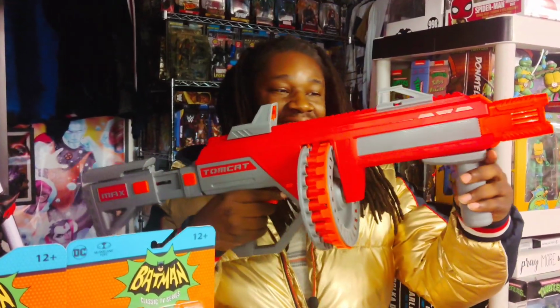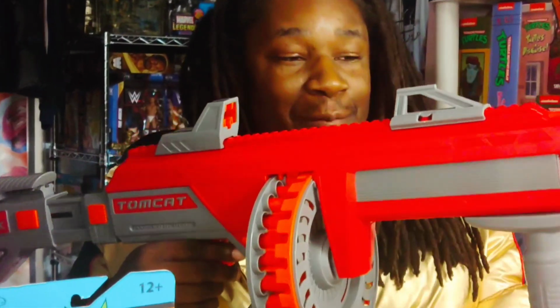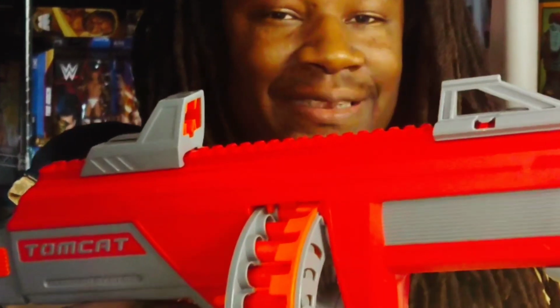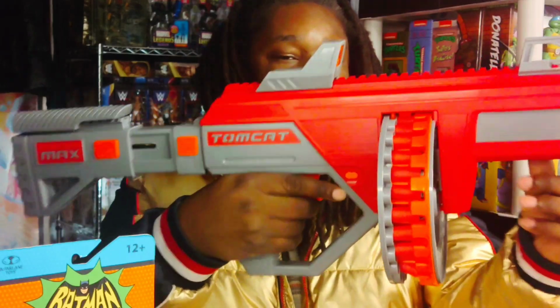Number 6. This thing is a monster. It is a lovely monster, and I tell you, that makes a dangerous combination. This is the Dark Zone Max Tomcat.